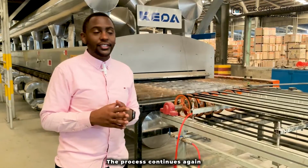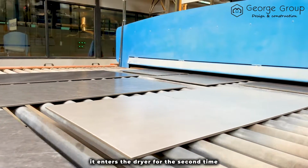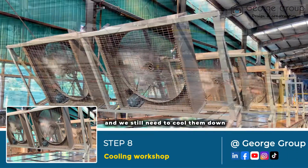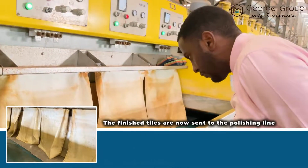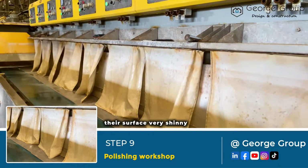The process continues again. So after receiving its second coating, it enters the dryer for the second time. The ceramics are still at high temperature and we still need to cool them down. The finished tiles are now sent to the polishing line. They will be polished, making their surface very shiny.